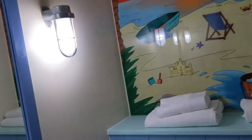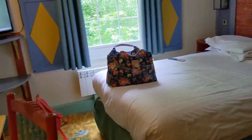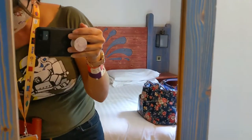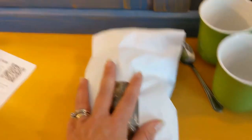What is this? I think that puts the bed up. It's cute, I like it. Hey, this can fall down into one bed so I can take this and squish out. There's no seating area. What's this? Oh, it's like a tin coffee pack. Hey. It's got biscuits in it. Cool. In room dining.